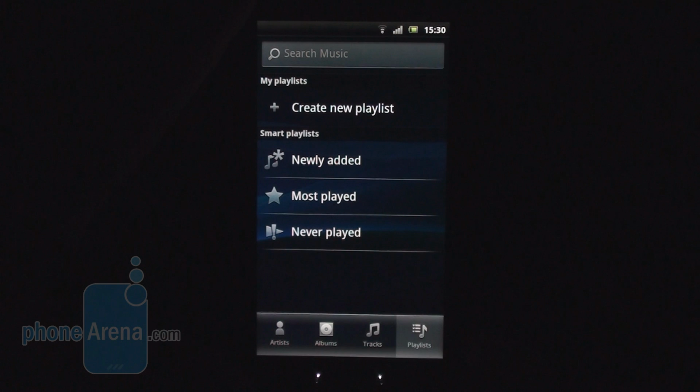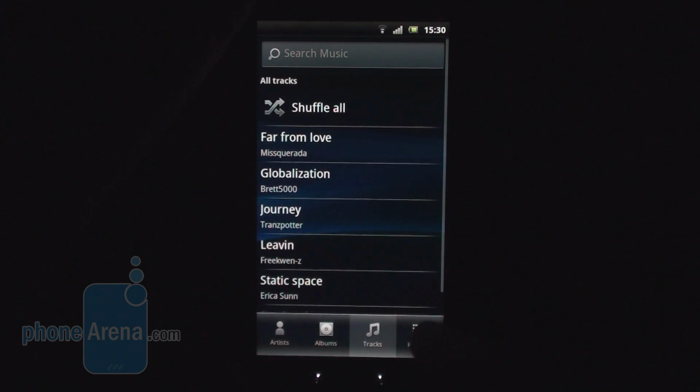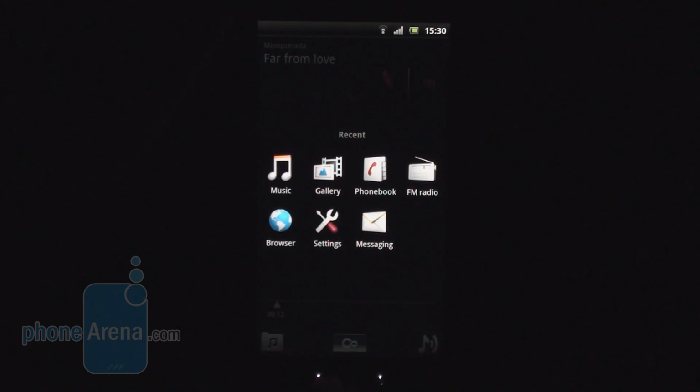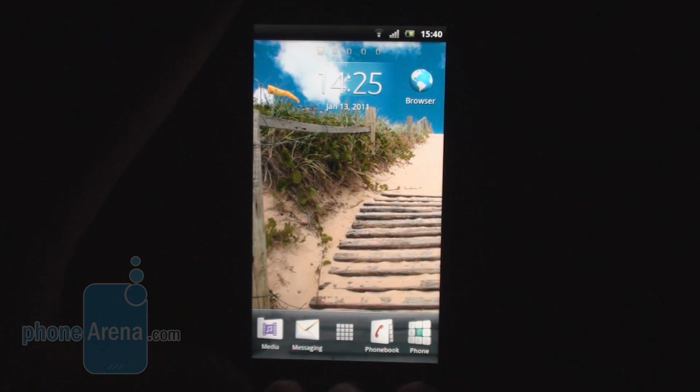And here we have to say that we were pleasantly surprised with the loudspeaker. Great bass sounds, very strong, clear sound. Basically, it's amazing that Sony Ericsson managed to fit such an excellent loudspeaker in such a slim handset. We still have this dock here at the bottom with the 4 shortcut icons to your most used applications, which now can be folder icons as well.